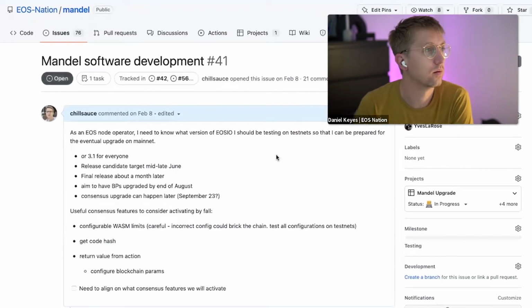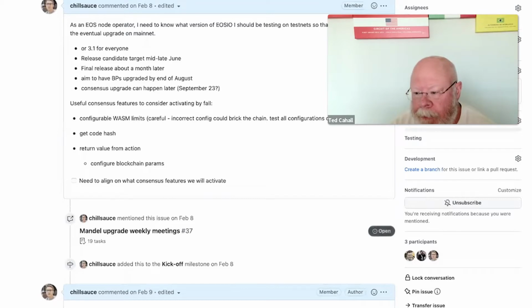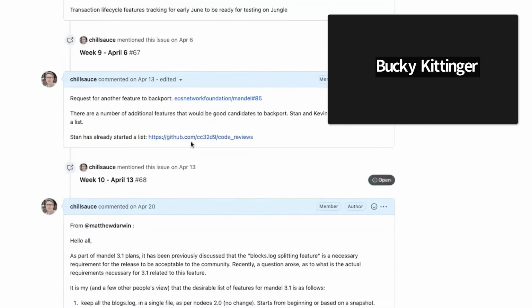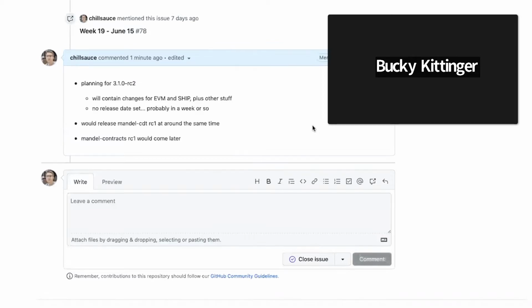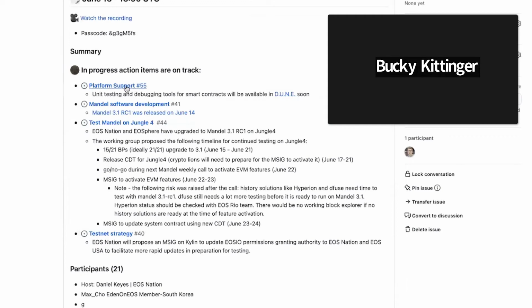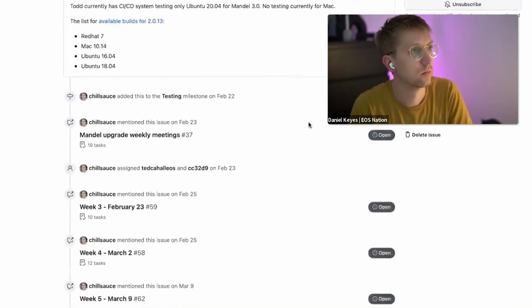Okay. Anything to add on the software development side of things? No, I think you captured it all. Cool. Bucky, do you want to give any updates? No, I think that's pretty much covered in the things from Mathew. The CDT will be released around the same time as RC2, because we're adding the stuff there for the EVM. We have to hold that, because we don't want to release one that's incorrect for that. And then for the D.U.N.E stuff, the only thing there is effectively documentation, so that'll be around the same time that we can take that off the board.